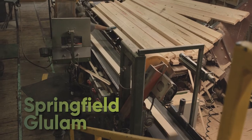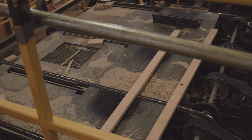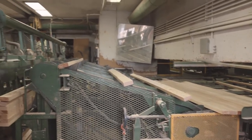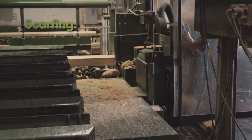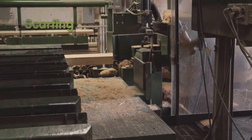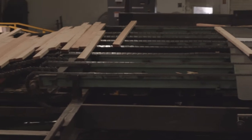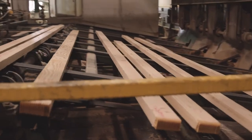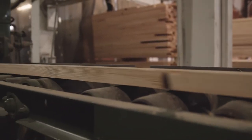The company's high-volume glulam plant is co-located at Springfield and primarily produces stock X-Beam. The lam stock is finger jointed and glued into billet lengths, laid up into pre-engineered recipes, glued and pressed into beams, and then planed, sanded, and finished.